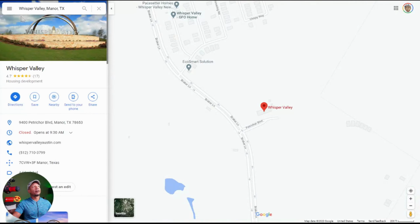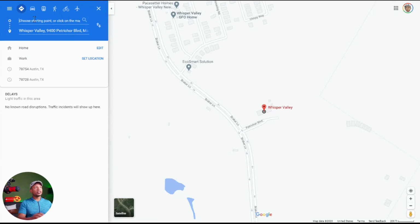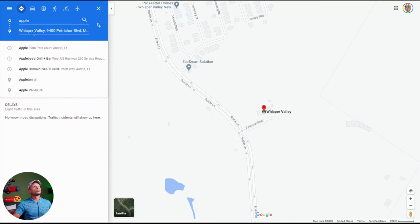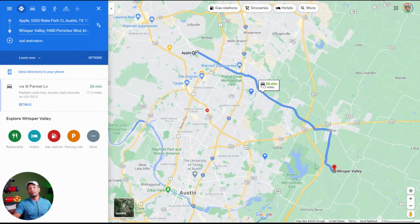All right. Now I'm going to choose directions. And my directions could be, what's an example? Let's say Apple. Okay, 26 minutes. There's pretty much one road. Now, here's where it gets real interesting.